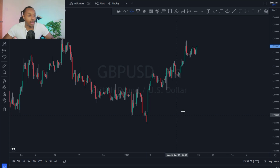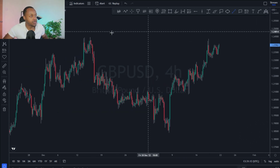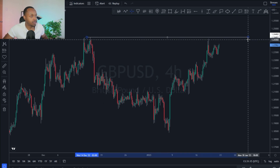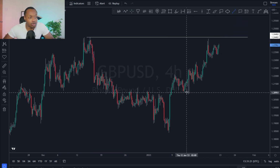Okay, so now over to Pound USD. Pound USD is still pretty corrective, but still trending to the upside. I'm still looking at Pound USD taking out these highs here. We've come really close this week, but I still do think there's more upside to be had. So with Pound USD, I'm not looking too much here.